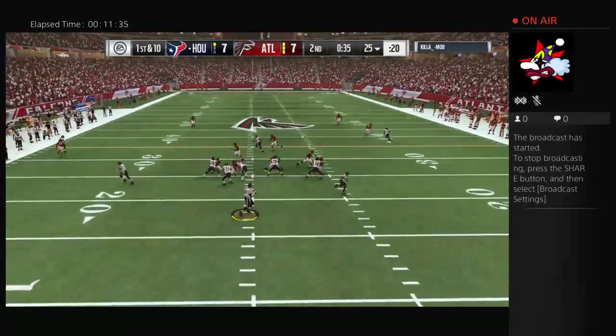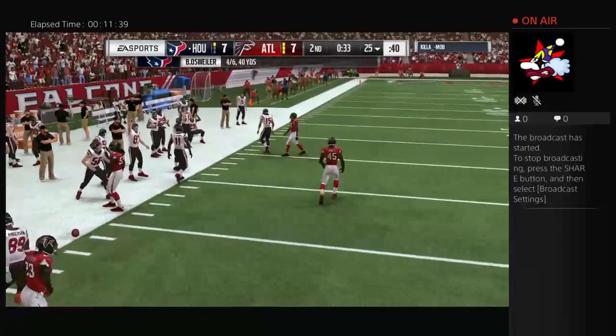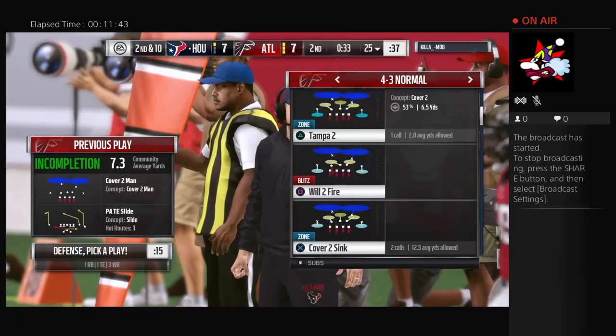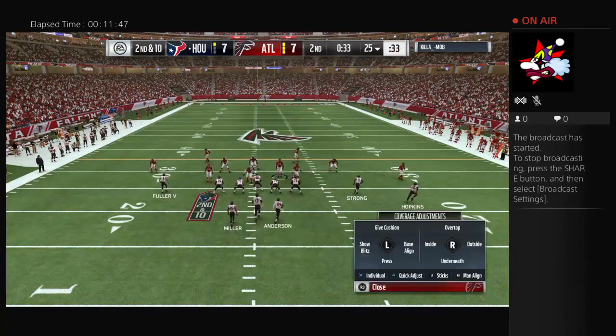They go play action here on 1st down. He couldn't quite hold it. Got hit. Ball pops out. Incomplete.